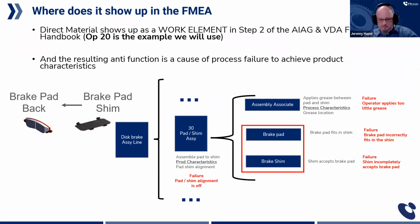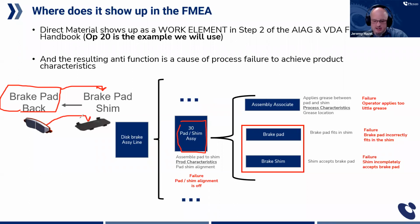Now, here's the example. We're going to look at Op 30. Now, follow with me here, right here. We are making a brake pad assembly. So we are taking the back, we're applying it to the shim. So pad goes onto shim. And what happens here, this is part of the disc brake assembly line. The thing we are looking at is the pad shim alignment. So this thing has to go in a certain way and it's got to be aligned.